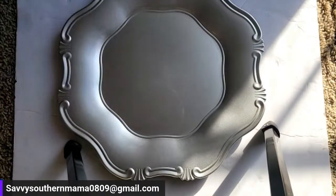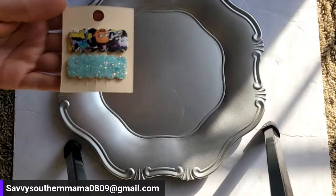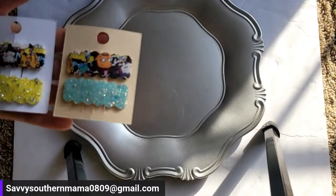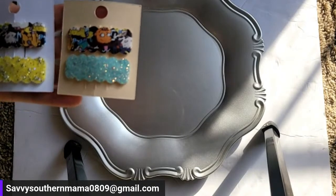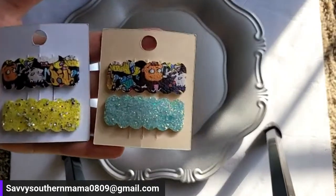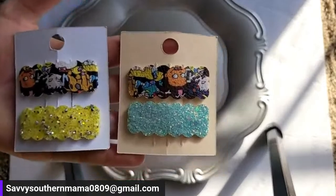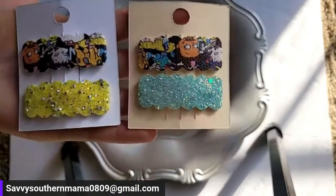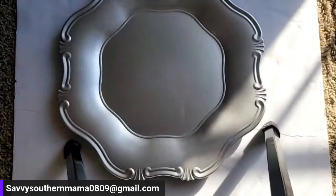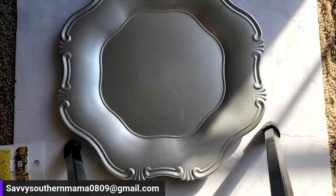I do have another set of the Rugrats in blue. So if you want blue or yellow, Pam, let me know if you want blue or yellow. Where my camera's turned sideways, I gotta push it more toward. Blue or yellow, just let me know, Miss Pam. Or both. You can take both.